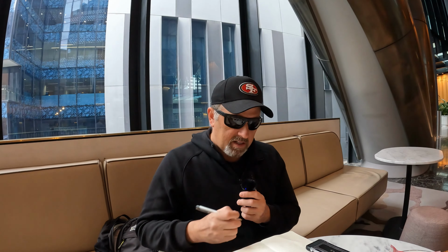And the bonus, I gave it a bonus point because of the time and the convenience of it, just being able to walk straight out of the international terminal, down the escalator, onto the train into the city. So the train scored a 5.